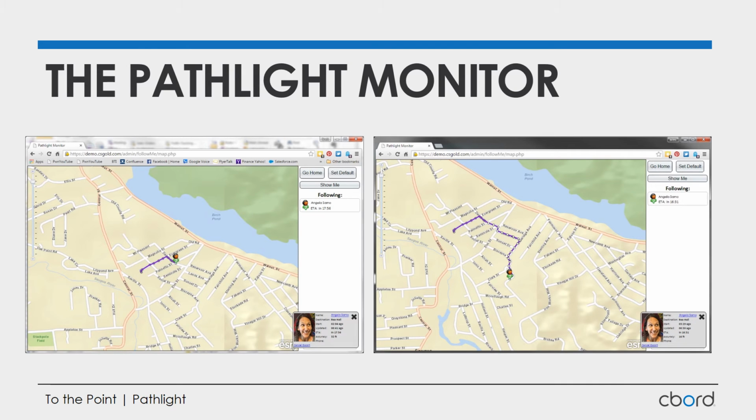This is what that same journey looks like from the admin point of view. At any time, you can look at the monitor and see where the person is on their journey.